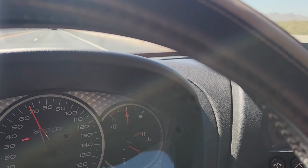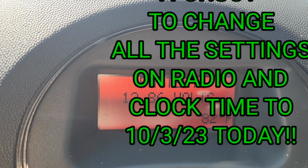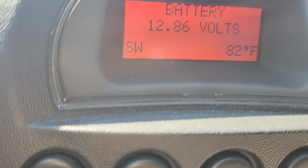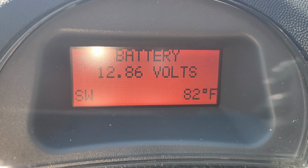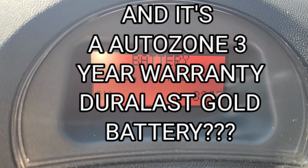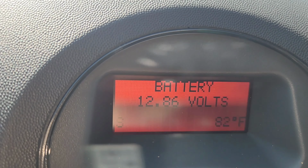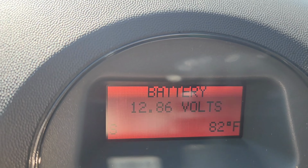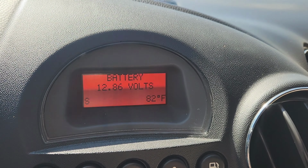And I'll just go through one thing. I did put in a new battery, and on startup it gets up to over 14 volts, so that tells me the alternator is doing its job. But I do notice during driving it gets down below 13. Remember, it's a new battery, so it might be that the battery's no good. Who knows? It shouldn't be at 12.86 after getting charged at startup over 14 volts. But we'll keep an eye on that.